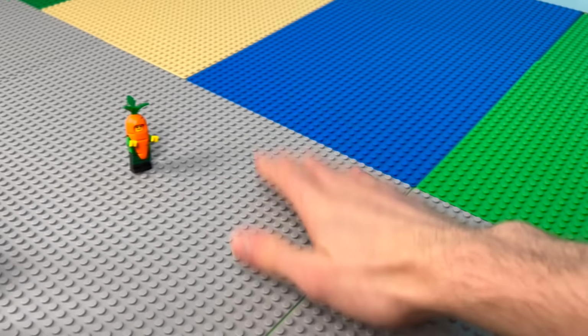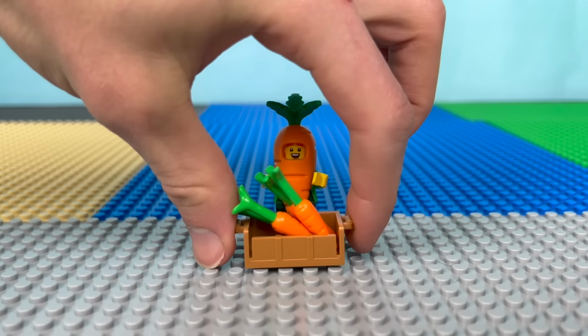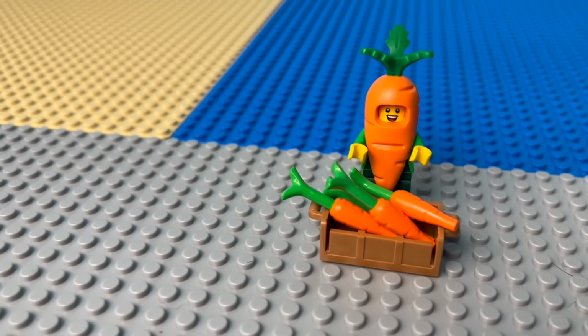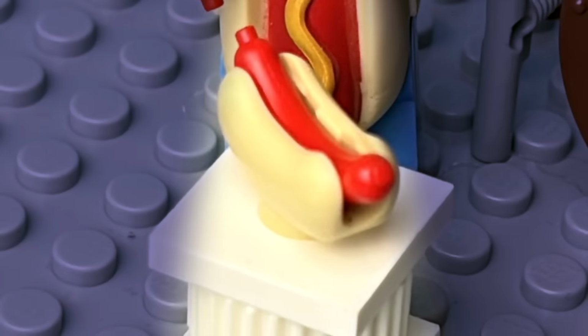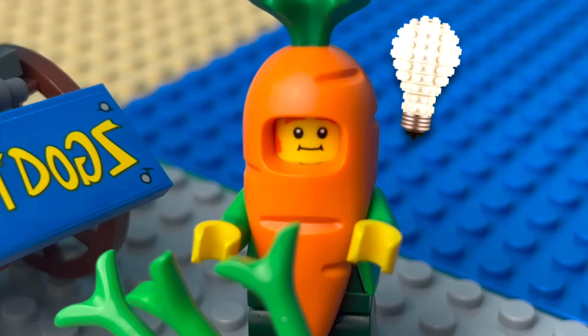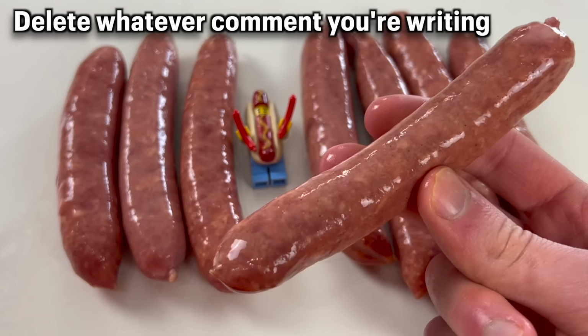We've got all the new base plates laid out, and I built this leafy archway entrance to the plaza where all the different stands will go. I am super excited about this city and all the insane plans we have for it in the future, but for now, it's time to meet Garrett's first competitor, Franklin Furter, the hot dog salesman. His little cart has everything needed to craft the perfect glizzy, and people are buying them like crazy, which gives Garrett an idea.